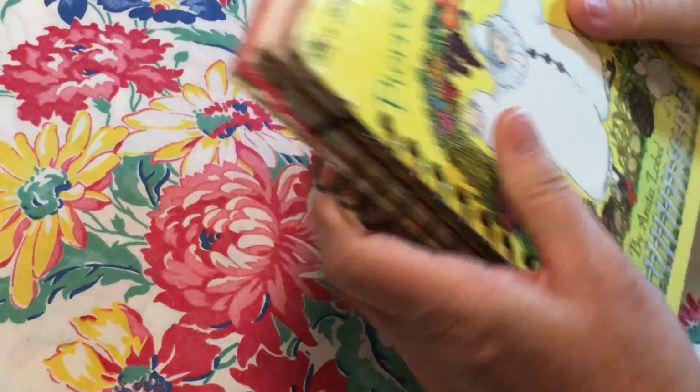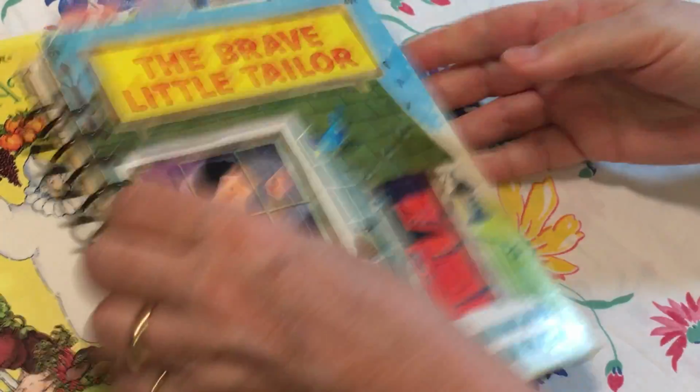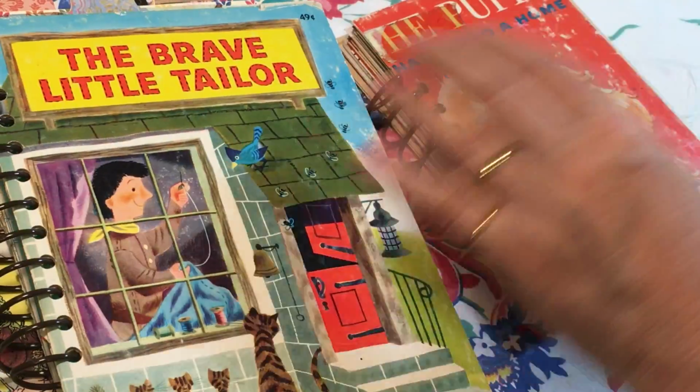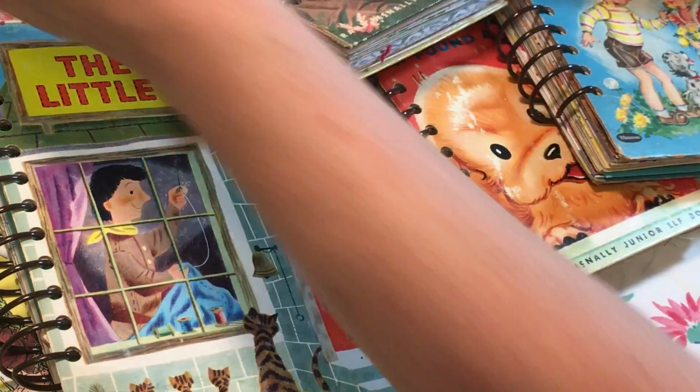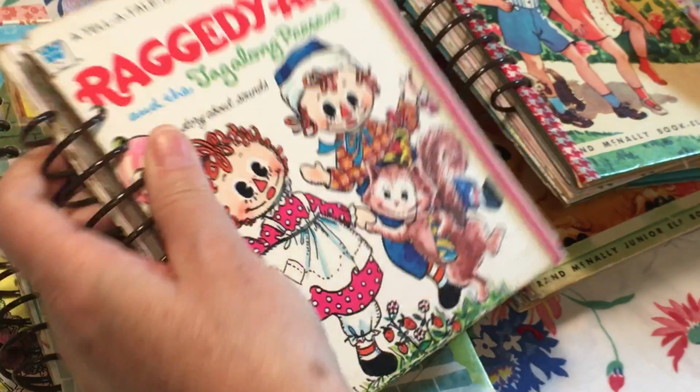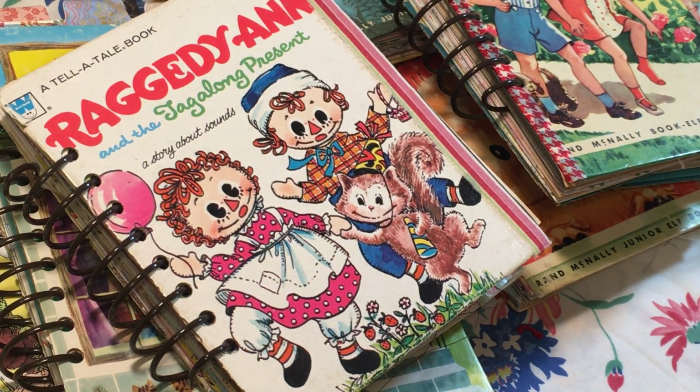So those are the Stash Busters, the Pires ABC Garden, the Brave Little Tailor, the Puppy That Found a Home, Not Quite 3, Once Upon a Time, Sally Lost a Shoe, and Raggedy Ann. So those are all listed as well. So I think that pretty well does it. I might have missed a thing or two that's in the store, but there you have it.